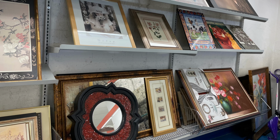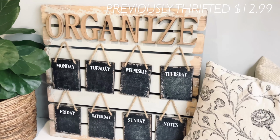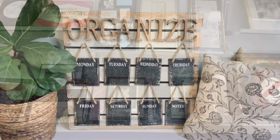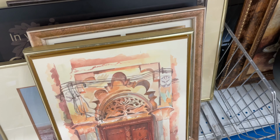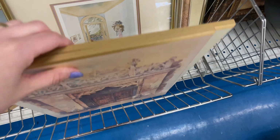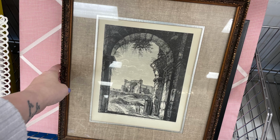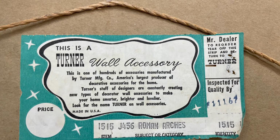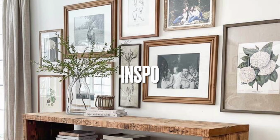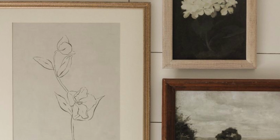Next up was the artwork section, and this is where I scored my organize sign from one of my previous videos that I was so proud of for the price, and so I definitely wanted to take another look. And this time I stumbled across a couple of good pieces. I saw this really vintage looking piece of artwork, and it had like a burlap linen matting to it, which I thought was awesome. This piece definitely would have looked cool in a gallery wall or on open shelving or anywhere that you'd like to add some texture and some depth.